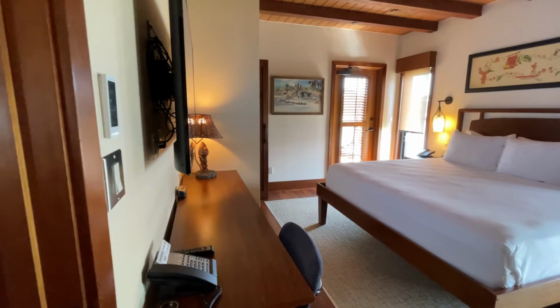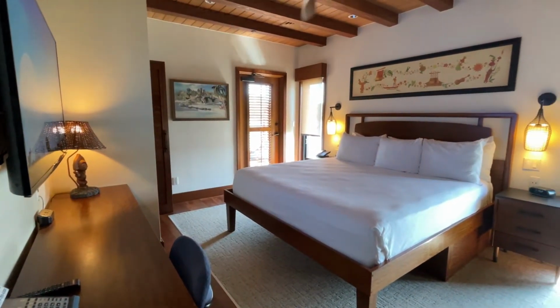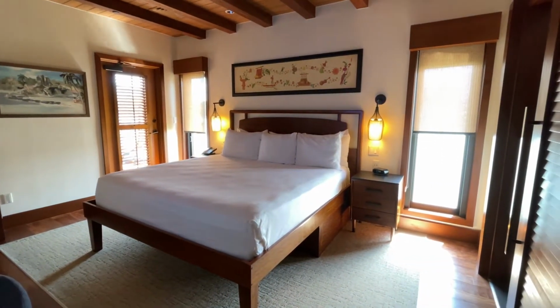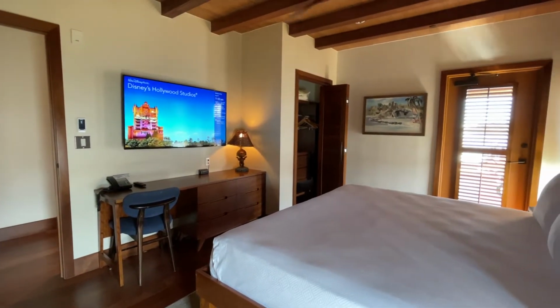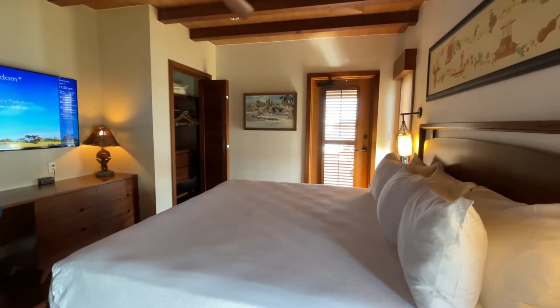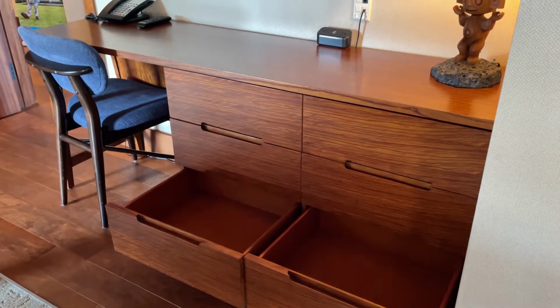Now we are in the primary or master bedroom. You'll notice there is storage space underneath that bed. You've also got some drawers in the nightstands. Now this room is hard to catch its brilliance on camera. I tried to show you the light kind of reflecting up off of the lagoon. It's a very cool vibe. It really does make you feel like you are in Bora Bora, which is what they are going for here.